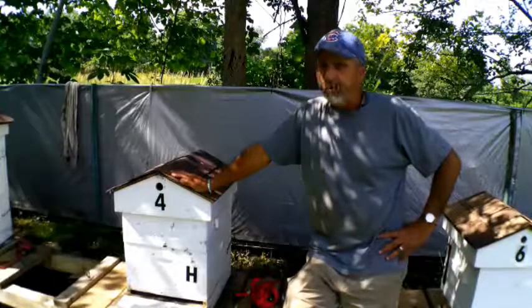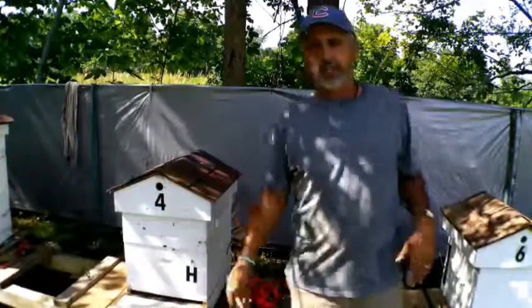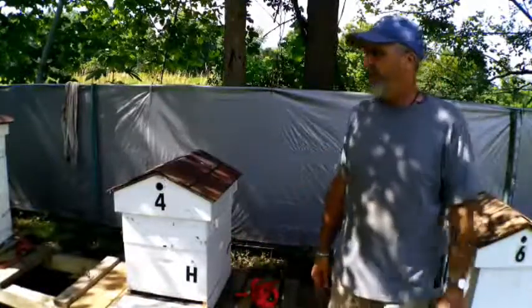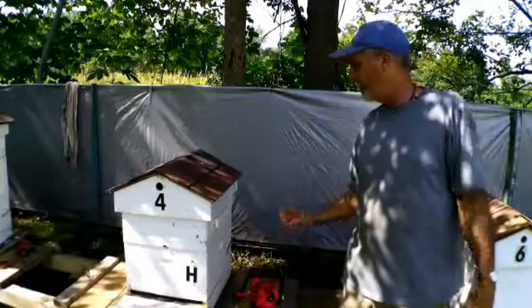Yeah, so just keep an eye on your hive. If you get a bunch of picnic bugs, take your feeders off. But like I said, if you've got feeders on the inside, that isn't going to make a difference. Or if you've got the round feeders on the inside, they can't get to it. These are coming up the sides.